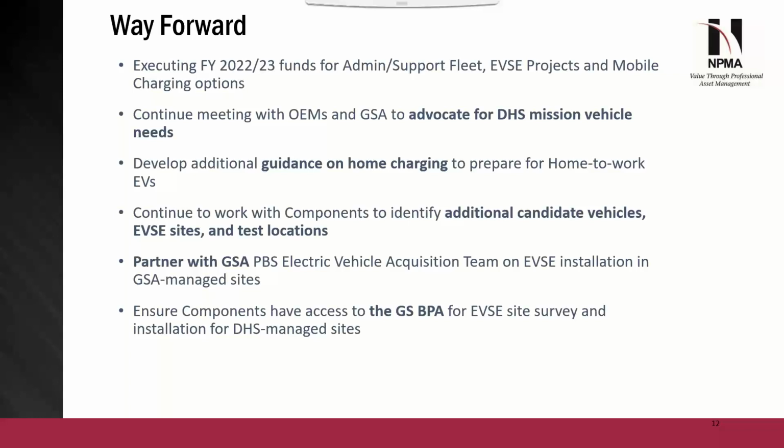One of the things that we've done as a team over the past couple of years is meeting with these original equipment manufacturers, or OEMs. They're hearing us. One of the things that we have found as an obstacle through this process is the amperage output or the voltage output that is required for radios and computers and stuff like that. What we found is that they heard us, and they're manufacturing vehicles that will meet the need.